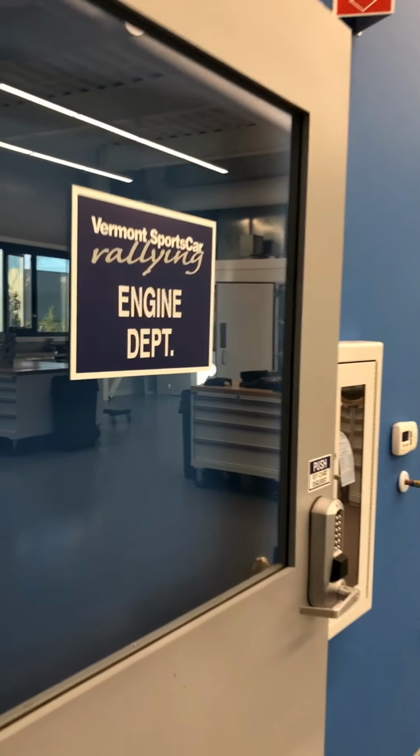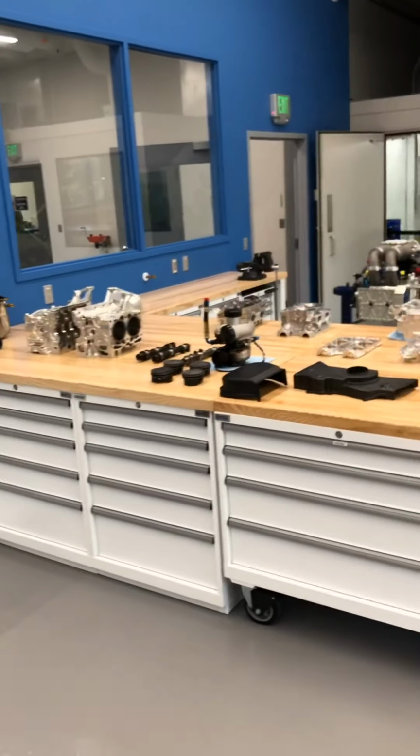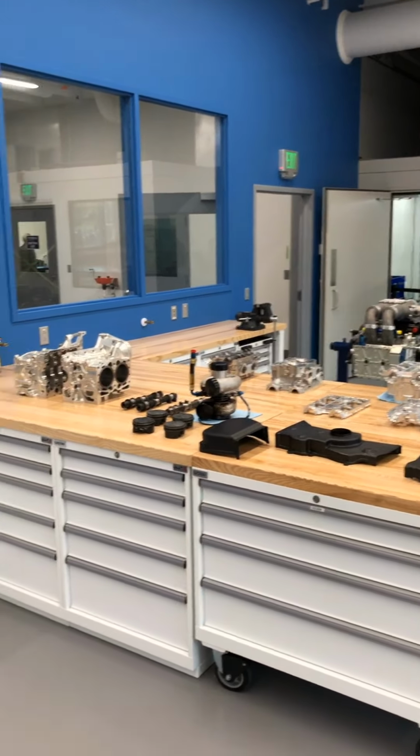So I'm gonna show you guys the engine department, or actually Alan will show you guys the engine department. Hey guys. In here, we have our engine shop with all of our beautiful parts and benches. Over here, we have an engine block, a Rallycross engine. In here is our dyno cell, where we can run our engines.